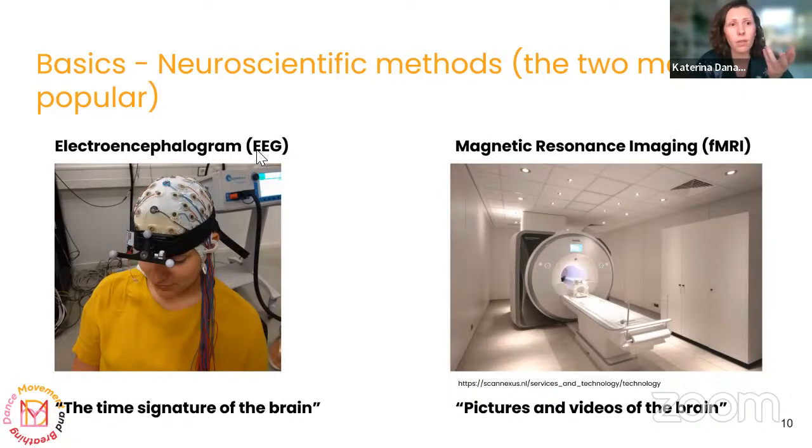Why I'm saying all this: the EEG is the method that records the time signature of the brain. This is from my own experiments, from my student, who used to be my student. She's moved on now. These little circles, each one of them is a sensor, and each one gives a little wave of the activity. And this is the scanner I used to work with at Maastricht University. This is magnetic resonance imaging, and this machine takes pictures and videos of the brain.